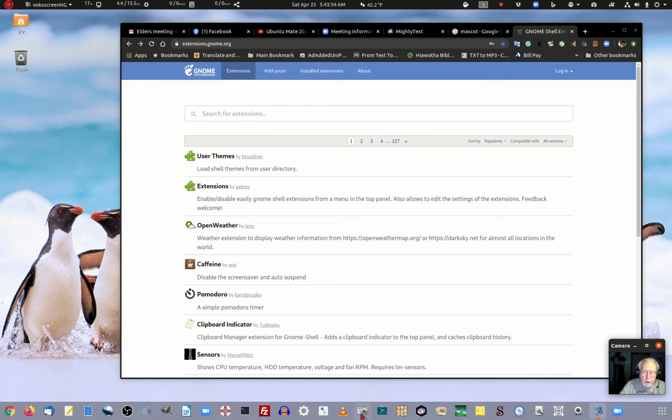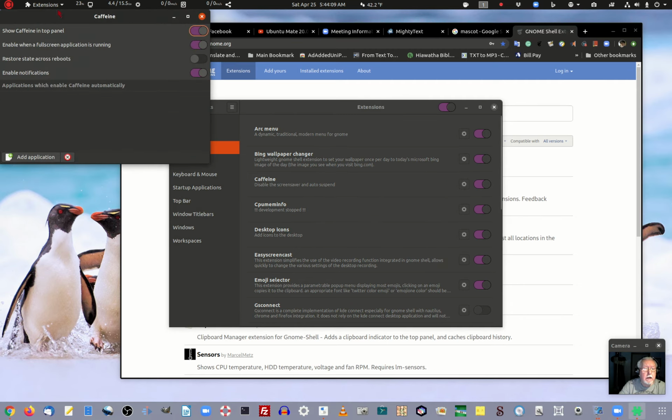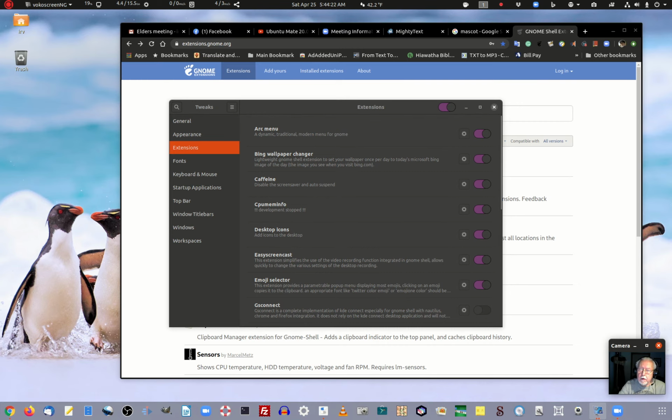Okay. Now if I click on my tweaks again and go to my extensions, you'll see Caffeine in here. I can turn it on and off. I can go to the settings, and I can choose what settings I want. And most of your extensions are this way, where you can have the settings and you can change them at whatever you want to do. Okay, let's close this off.